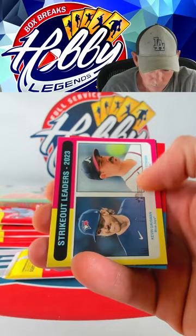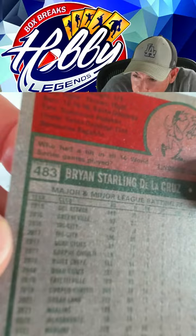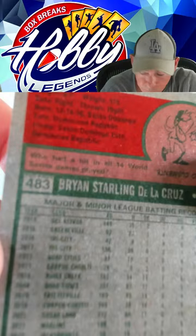And I do believe this is the black white border variation, Brian De La Cruz. It is. I can't quite zoom in enough for you on it, but it does say white border on the variation right here, right above the number. But the card is black.